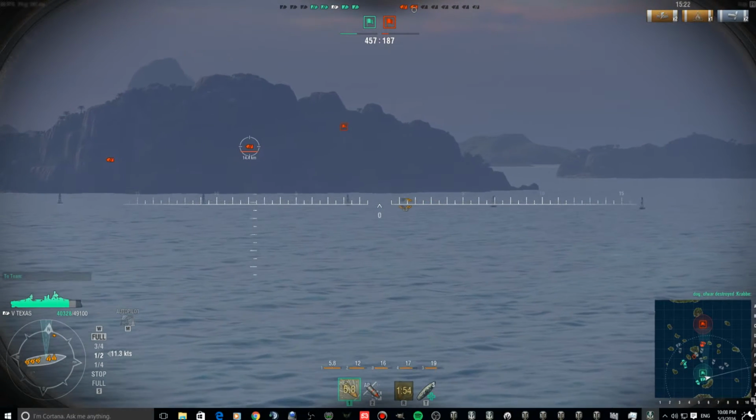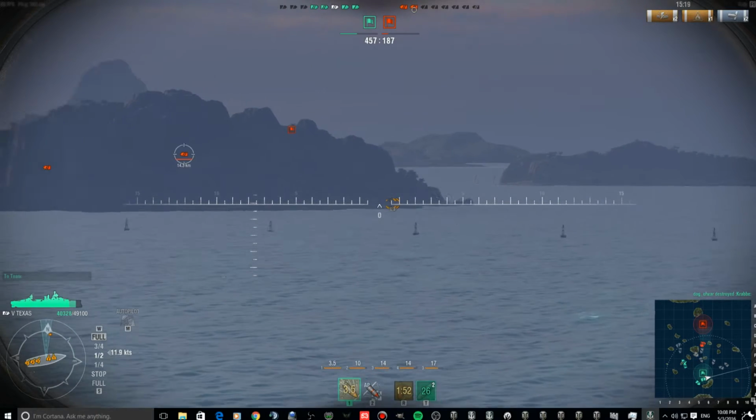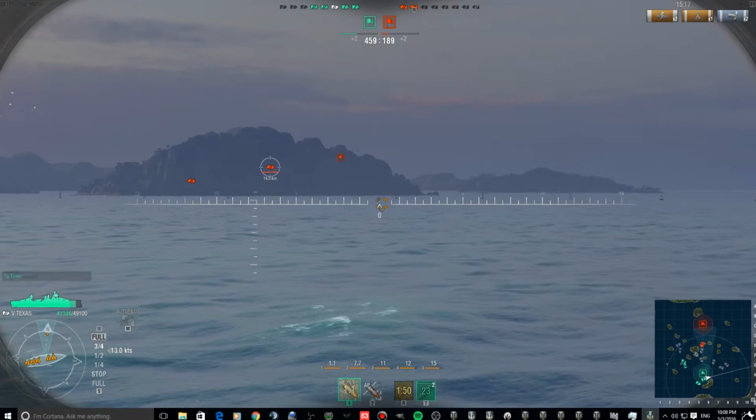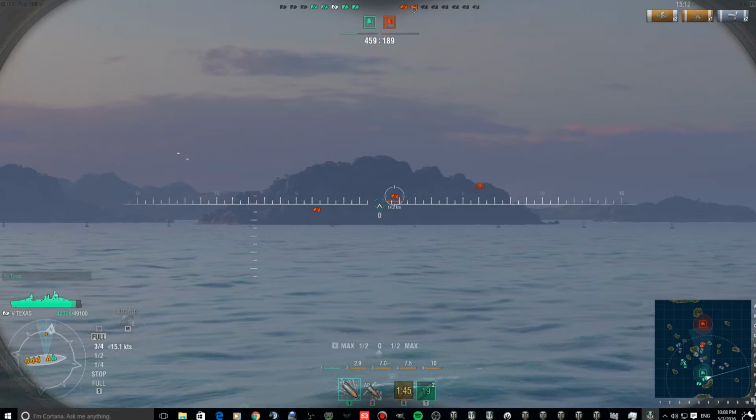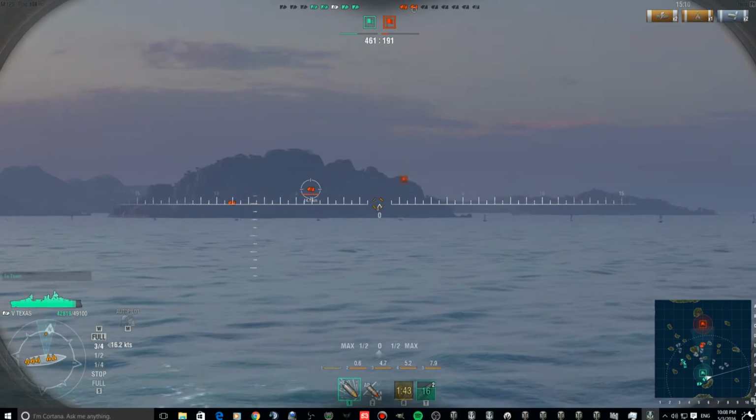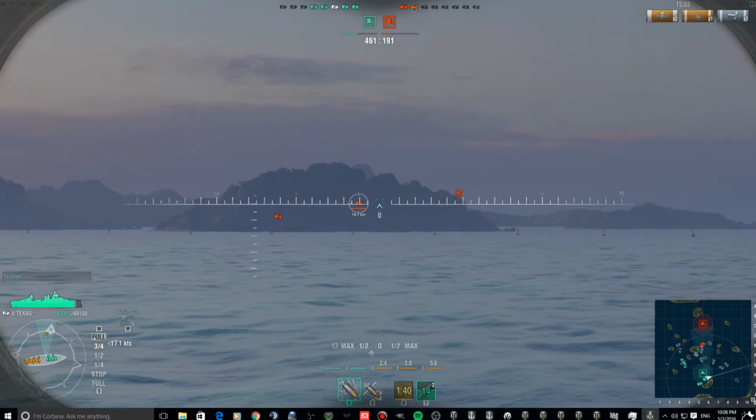Now let's repair. So T to repair. Our team has taken the lead. We're taking the lead. So we're back in finally. We've caused a little damage. Would have been better to have been in at the beginning of the match. But all you can do is your best.